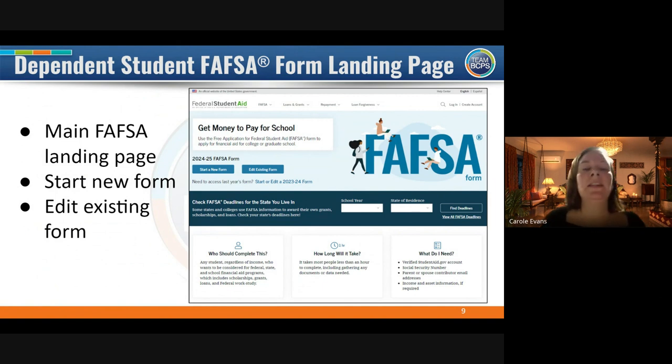Okay, so this is straight from the FAFSA website. We've tried to condense it as much as possible and just get you familiar with what you and your student is going to see when they fill out the forms. And we've started with the student landing page. This is what it looks like. They're going to start a new form if they have never applied before. If they have, they can edit an existing form.